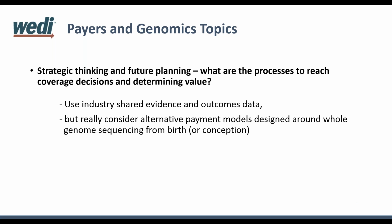If we're going to be thinking about this strategically and talking about the future, and we're looking at the processes that we use right now to reach coverage decisions and determine value, what about the idea of the industry being able to share data with each other, especially evidence data of value and outcomes data of the value of doing genetic testing? Wouldn't that be interesting if we could share that data with each other? And if we did, then we could start really considering alternate payment models that would be designed around whole genome sequencing from birth.